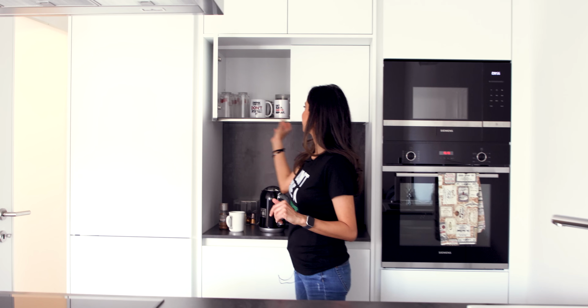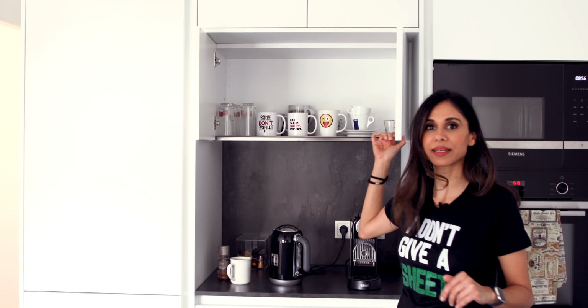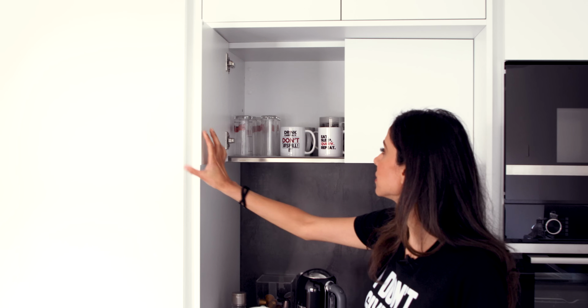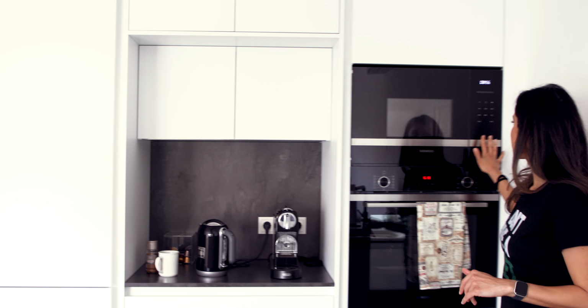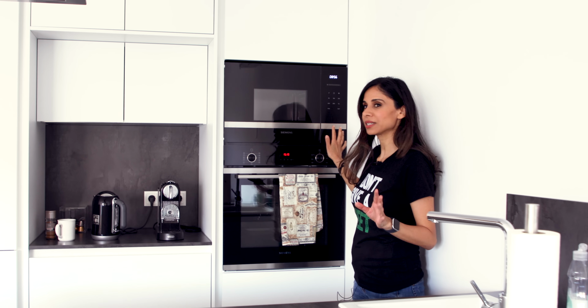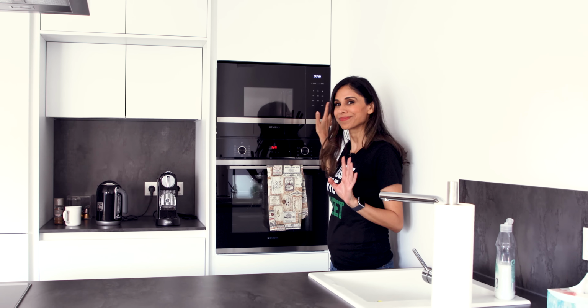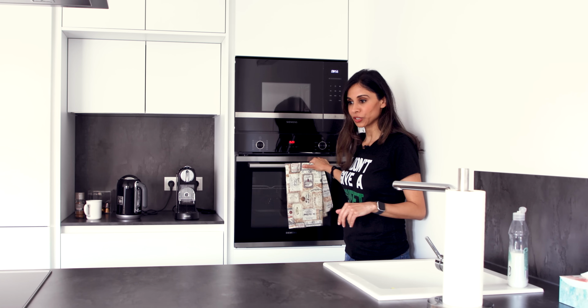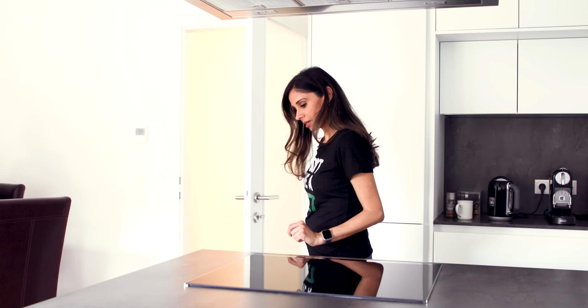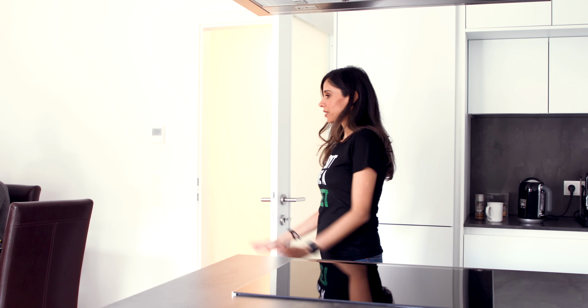Here we have the mugs and the water cups, the fridge, which is pretty much empty. There's a microwave here that I think I used once and I nearly broke it. Oven, never used. Sink, stove, never used, but it does work. Yeah, that's about it. That's this area.